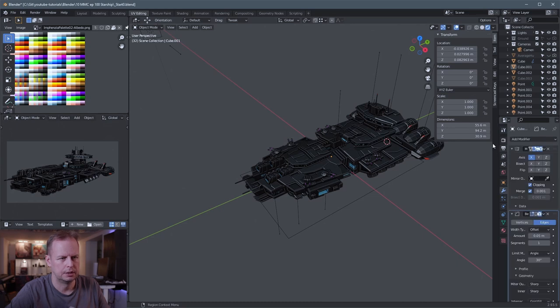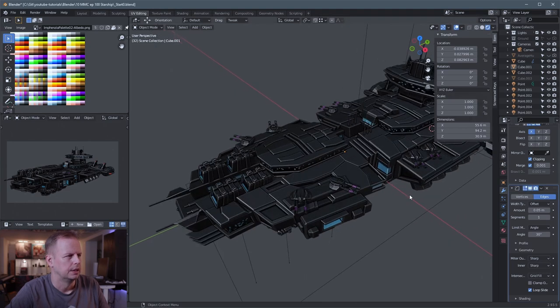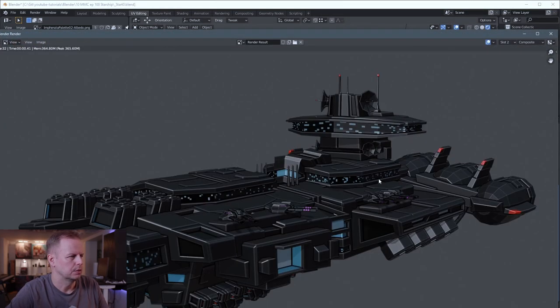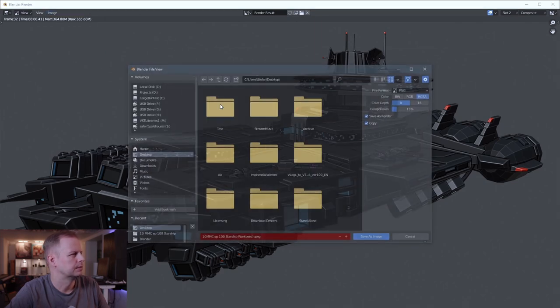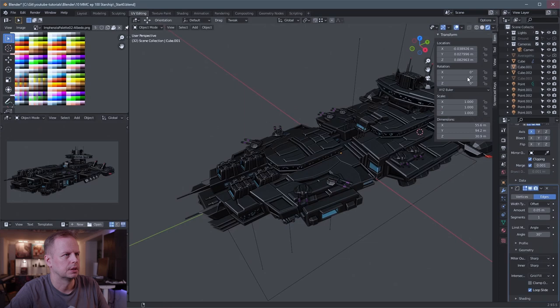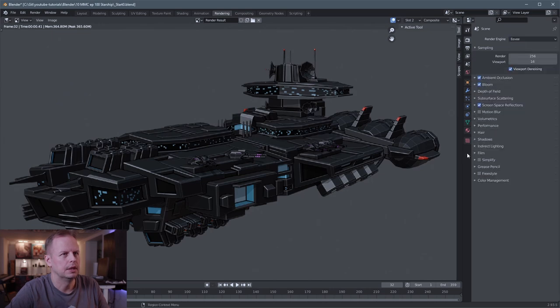All right, let's go here. So this is what I wanted to do. I wanted to enable this modifier again, the bevel modifier. There we go. And then we'll render this one to get some more cool edges there. Save this as a workbench. And then let's render the EV version as well here. So go back into the rendering tab.